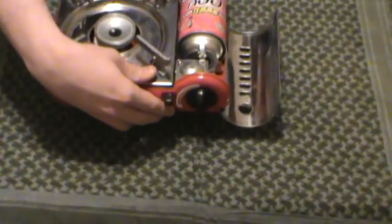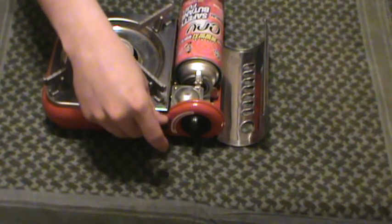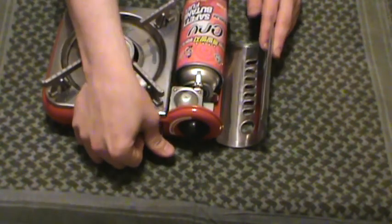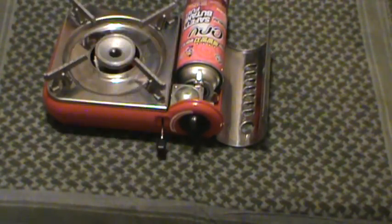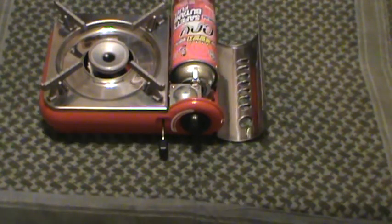Flipping it around, you've got a lever here that's going to lock it and attach it so that it's going to feed and fuel well. You push it in. If it pushes in and locks, you're good to go. Now what you may notice, as I am right now, there's a slight gas fuel smell from the little bit that released when I was trying to attach the thing.